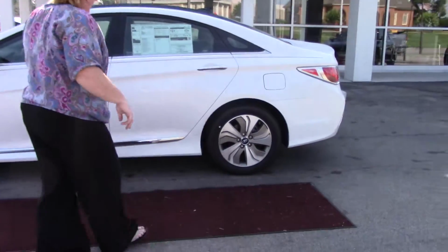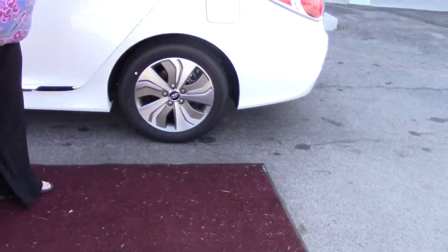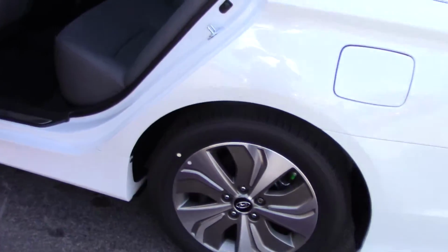I sent you an email and I thought I'd do a walkthrough on a Sonata hybrid. Now you didn't specify what kind of trim package you were looking at, so I took the opportunity to pull this one out for you to give you a very brief overview. Right this way. This has got those very sporty alloy eco rims.